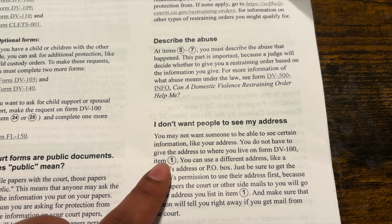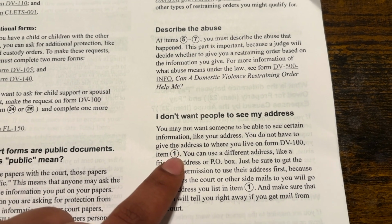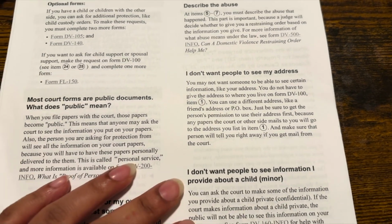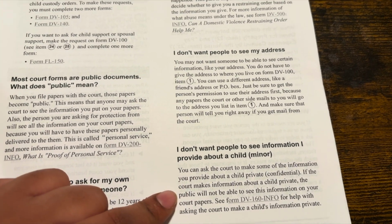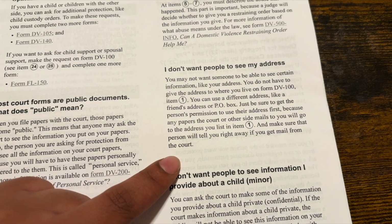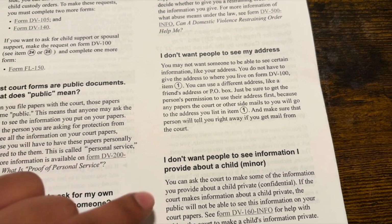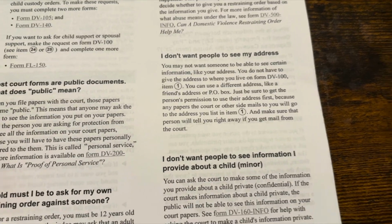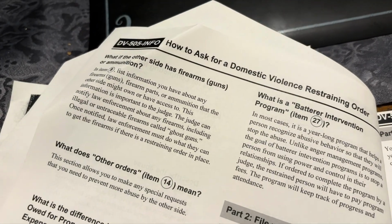If you don't want the person to see your address, like if you don't live with them, make sure you do that. I lived with the person, so I didn't do that. I was advised that I could put the court's address if I needed to, or a friend's address, but I don't know anybody, so I didn't need to do that anyway. I didn't have any children, so I'm not going to go over the children's parts.